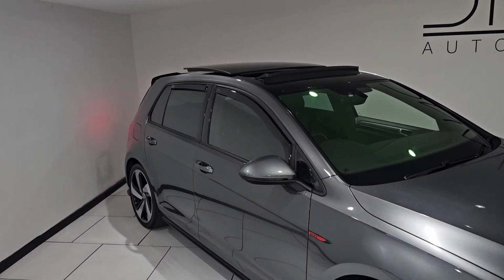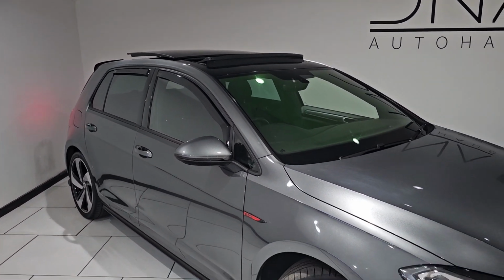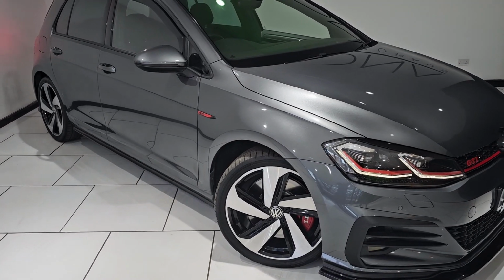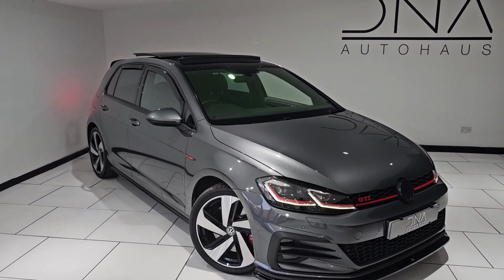This vehicle also comes with a glass sliding panoramic sunroof and is also finished in the 18-inch diamond cut Parker alloys, which are 5-spoke with gloss black inlays. As part of the factory specification, the GTI comes with radar guided adaptive cruise control.